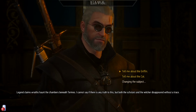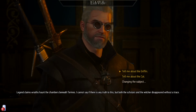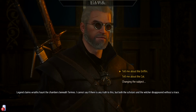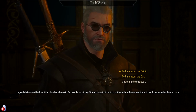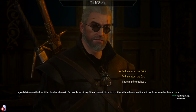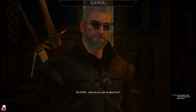It's just there seems to be little to no reason why they would not at least know each other, if not have spent a significant amount of time together, potentially even gone through extensive Witcher training with each other. That just seems a little bit odd. But anyways, I suppose it's a minor thing, so it's not that big a deal. It's a little odd.